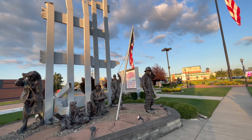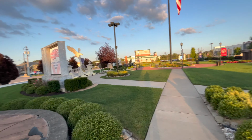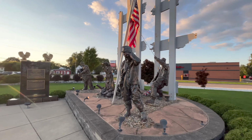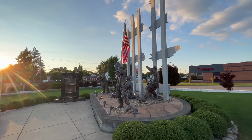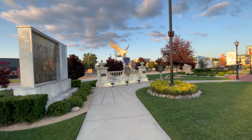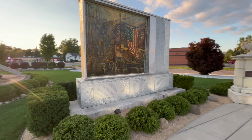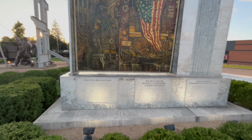And then you have the flag of the United States being pulled up. And then the last piece, I'm just going to give you a big view of that. So this is what the entire piece looked like, as you can see there. And then the last piece is over here in this park. This piece here is an art, so basically a painting. Looks like an oil painting.